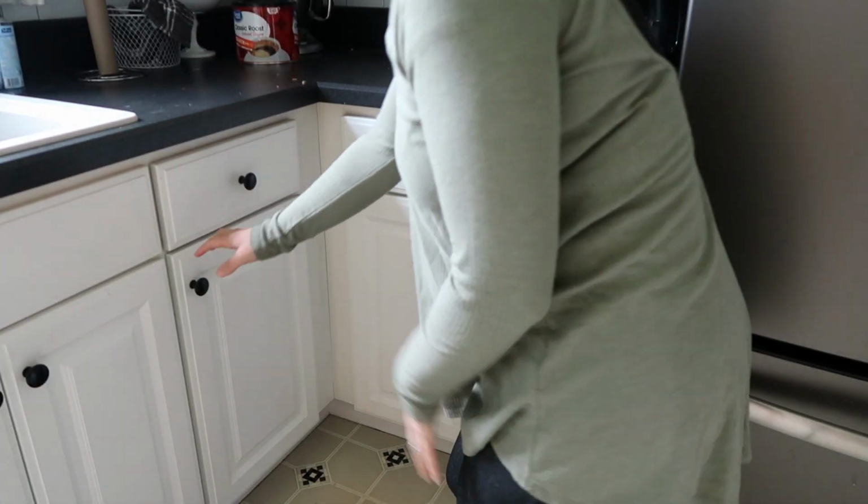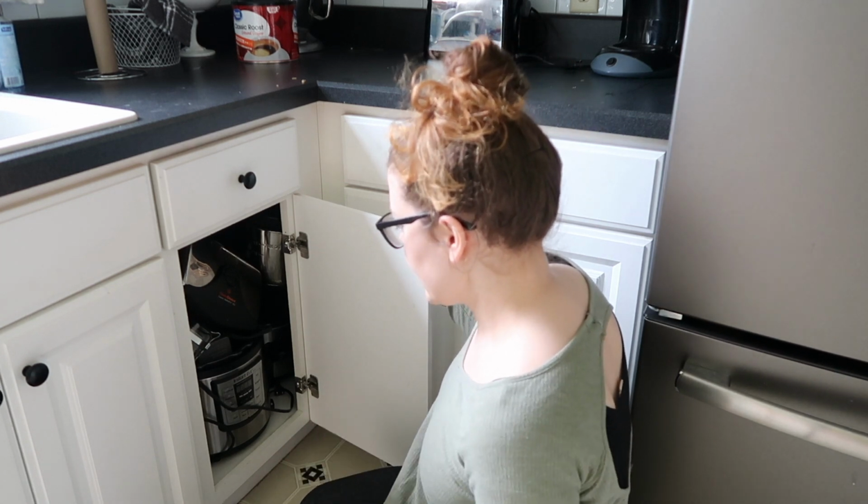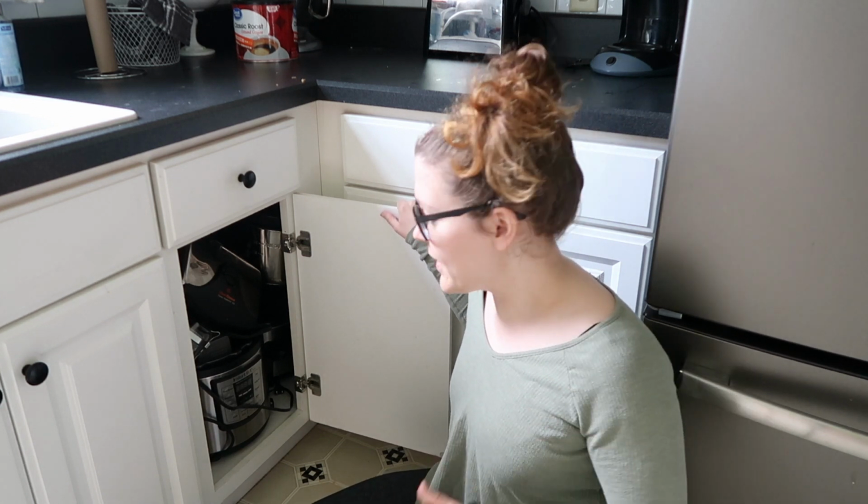I'm gonna get started with the cleaning and packing process today. So I'm gonna start by looking in these cabinets right here. This one in particular, as you can see, is a bit of a disaster in here. This has a lot of our cooking items, like big appliances, and some of them we've never used. So I'm going to try to be really honest with myself, and if I know we haven't used it, I'm going to declutter it.